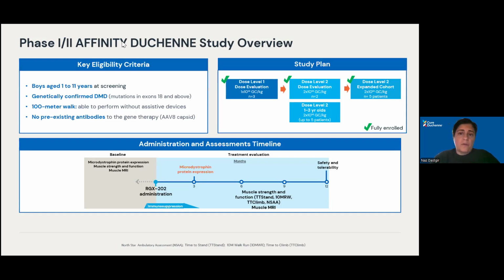What we've done so far in our study is we started off by evaluating dose level 1, which is 1 × 10^14 genome copies per kilogram. We tested that in 3 patients and then proceeded to dose level 2. Dose level 2 was twice the amount of vector, 2 times 10 to the 14th.